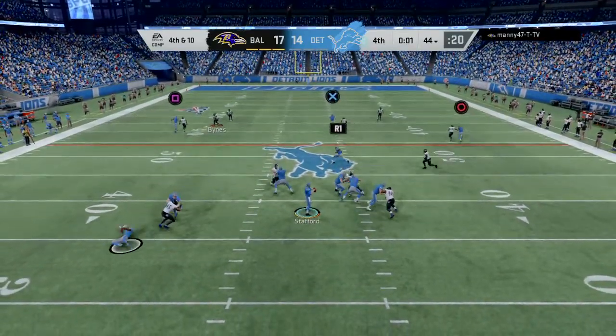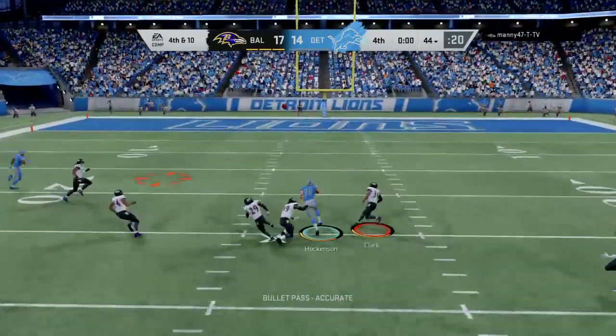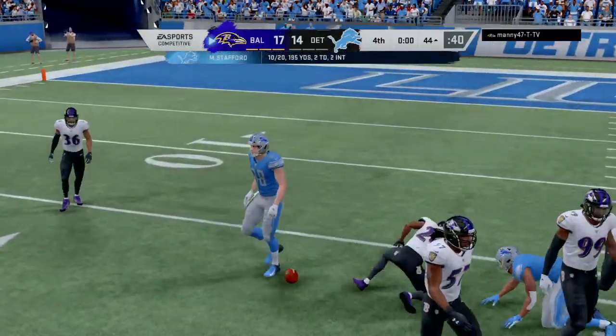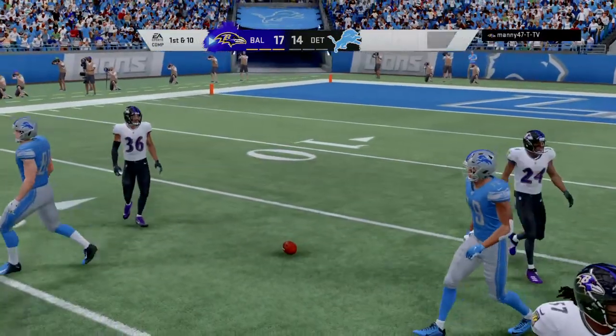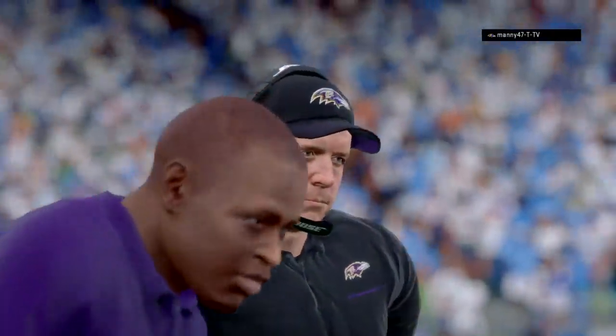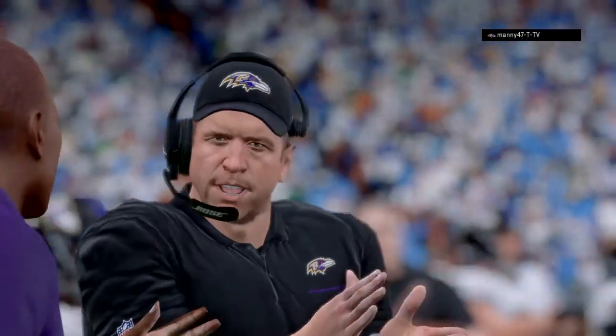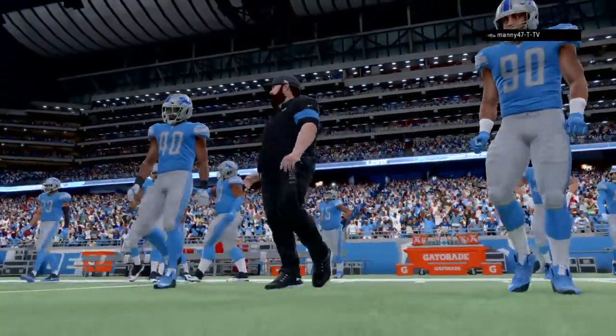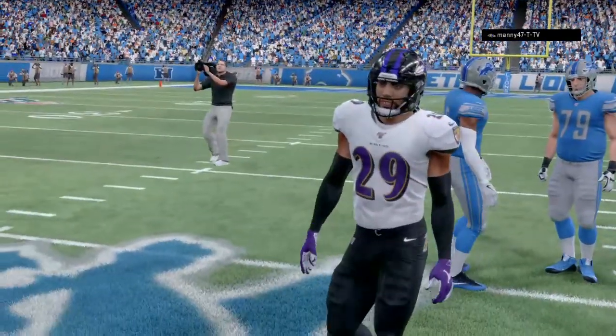One last throw here for Stafford. Now a desperation throw deep downfield. And it's incomplete. So their final drive comes up empty. And with that, the ball game is over. So the final seconds tick away in this Baltimore victory. And they were spurred on by a strong performance in that 4th quarter.